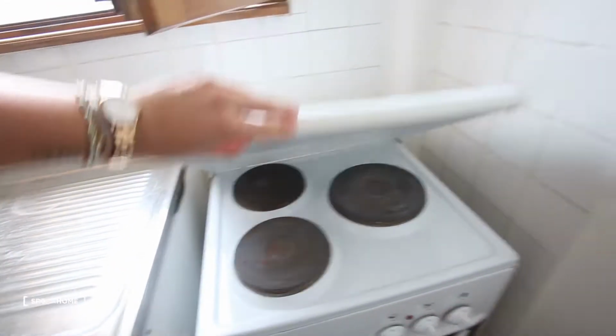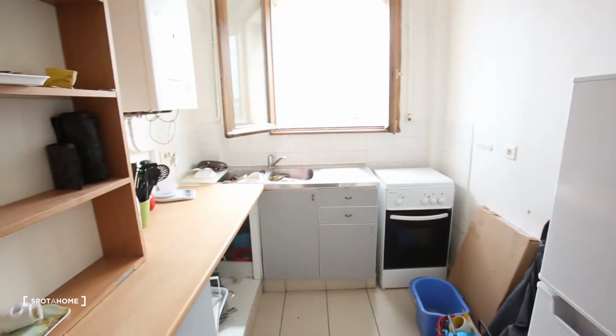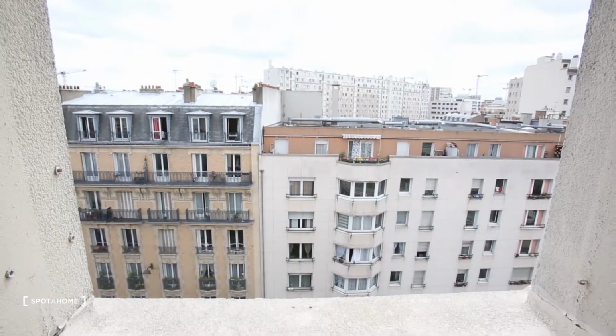You have an oven with the stove, microwave, fridge, freezer. Everything is there. I can show you the view also, from the kitchen.